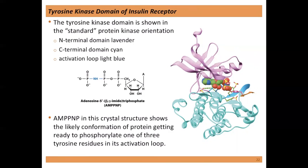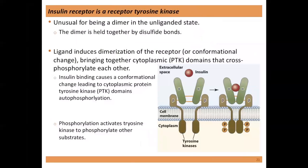And it looks like in this one, they already have phosphates attached to several tyrosines in here. So these are the tyrosines that got phosphorylated. This is the ATP analog that binds to phosphorylate another substrate. So again, somewhat confusing, but let me walk through that one more time. These guys phosphorylate each other. So we're going to add phosphates to tyrosines there.